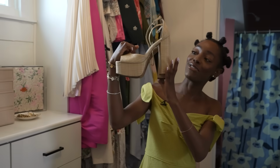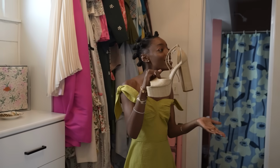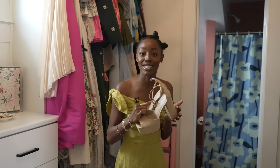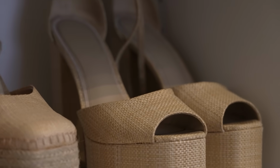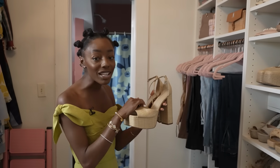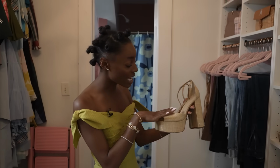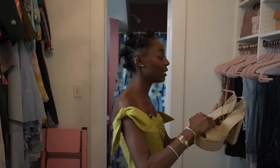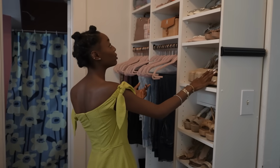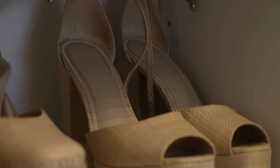I say calm, and they're like 4.5 inches, if not 5. I basically wear these shoes every single time I get dressed in the spring and summer. It's just a very easy neutral. And they're comfortable because they have the platform, and they're very timeless to me, because I love a very high heel. I know most people do not enjoy them as much as I do.